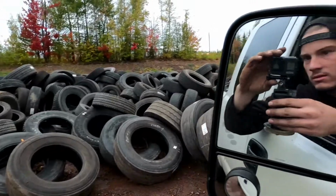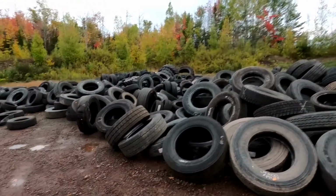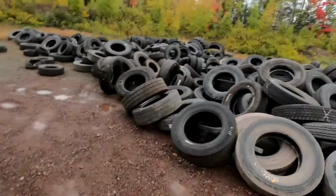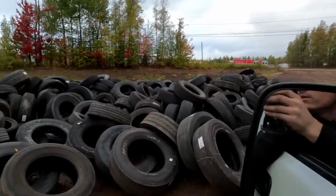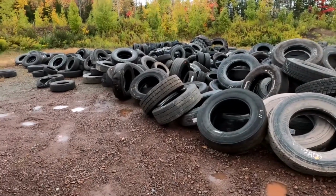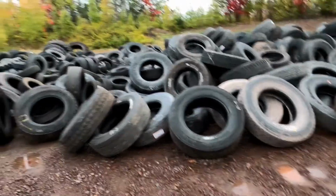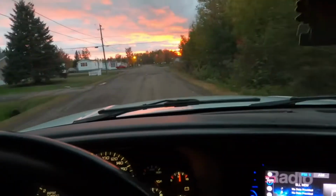All right, boys. We just got off work early there. Rob's with me. We went and got some tires over at a couple dealerships. Kind of thing you gotta do when you go drifting, boys. You gotta come to these tire piles and try to find something that's half decent. So looks like mostly truck tires here, but oh, there's a couple over there, Rob. Yeah, so we'll check her.